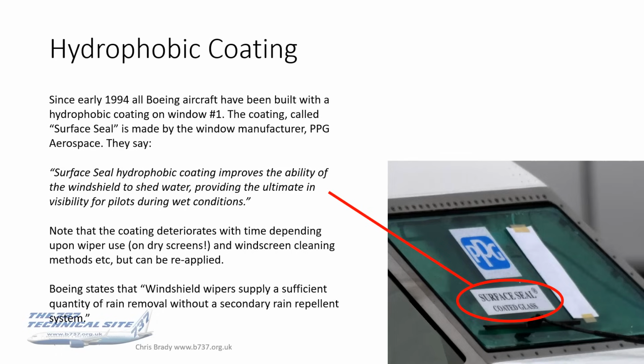Note that the coating does deteriorate with time depending on wiper use, so please don't use wipers on a dry windscreen. I don't know why you would, but don't use it to flick bugs off or something like that. If the screen's not wet, don't use the wipers, because you will erode the hydrophobic coating. It can also be impacted by windscreen cleaning methods or what have you.